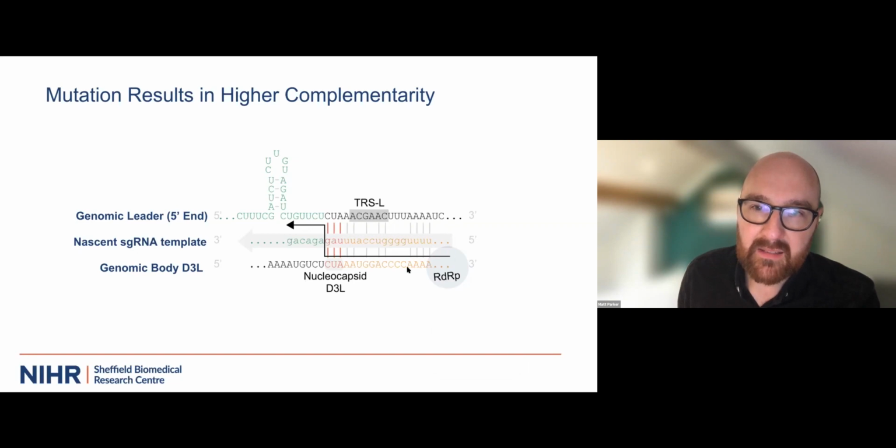So RDRP jumps more often from this position because this CTA is present at this position in the genomic leader, and we have more complementarity. So the normal complementarity in this region is the gray lines, and the red lines are a result of this mutation. So you can see that this CTA matches the genomic leader more than wild type would, or non-B.1.1.7 SARS-CoV-2 virus.